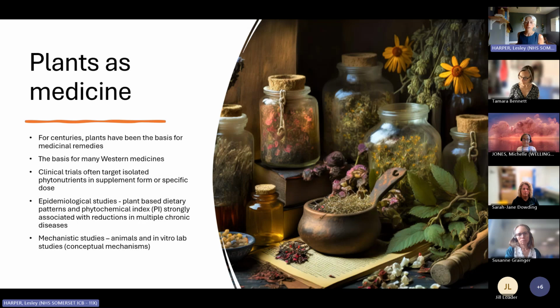But basically, studies have shown that higher dietary phytochemical index scores are associated with a lower risk of chronic diseases. There's good evidence supporting reduced risk of obesity and metabolic syndrome, reduced cardiovascular disease and biomarkers, and also reduced hypertension, reduced inflammation and oxidative stress, reduced risk of type 2 diabetes and its complications, and also improved gut health.